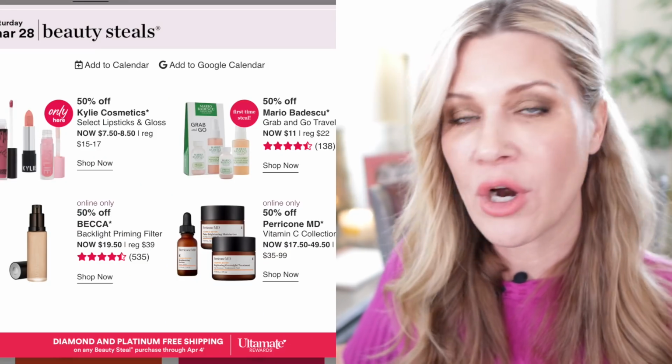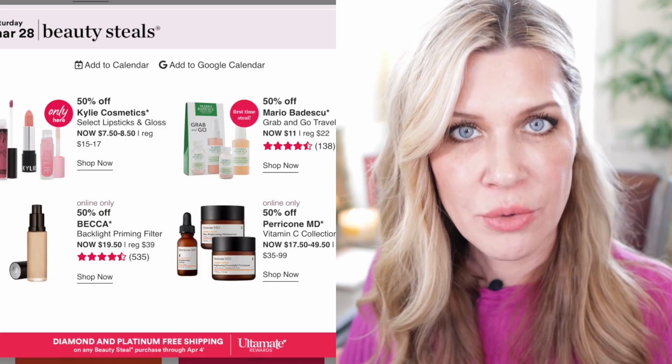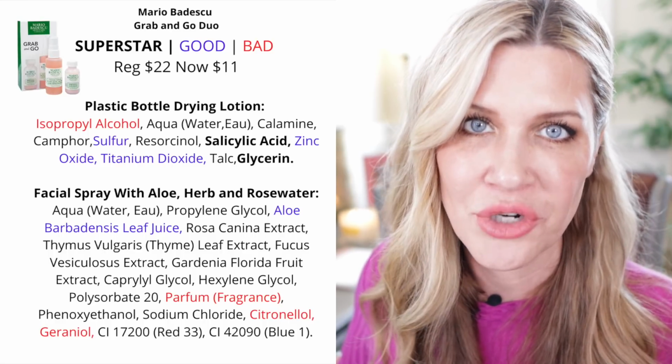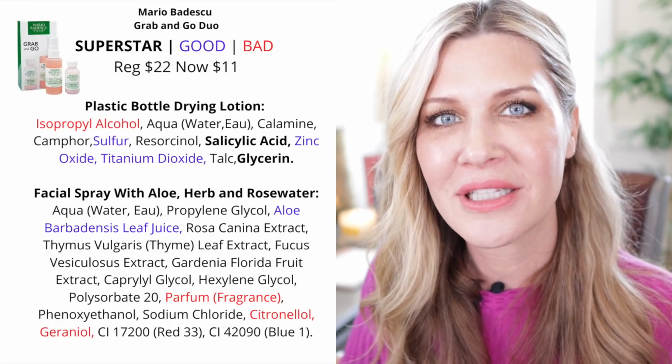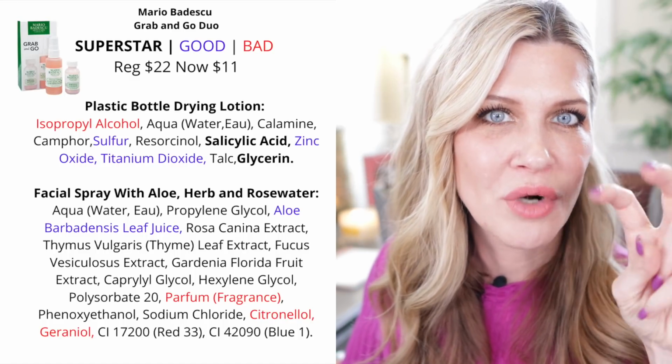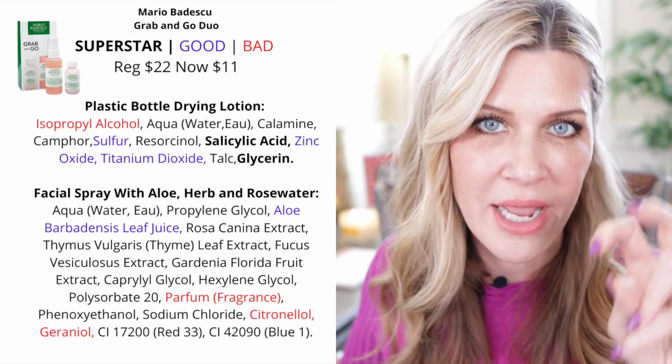Moving on to March 28th, we have a Mario Badescu little duo. It's called the Grab and Go Duo, and it has their little pink camphor. It's for pimples and stuff. When I was in my 20s, I loved this product so much. Now, when I look at the ingredients, unfortunately, it has isopropyl alcohol. So it is indeed a drying lotion. And unfortunately, isopropyl alcohol is dehydrating to your tissue. It's not the kind of drying that we want if you are trying to dry up a pimple.